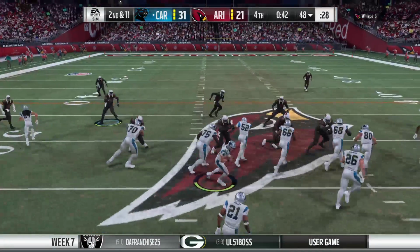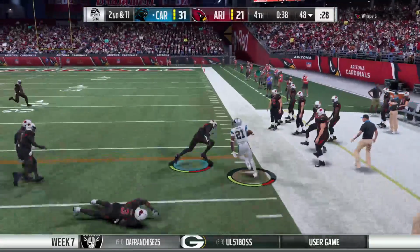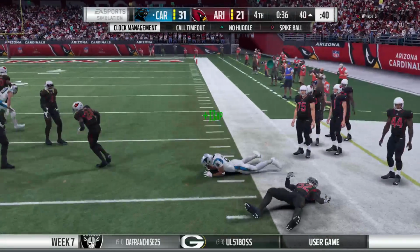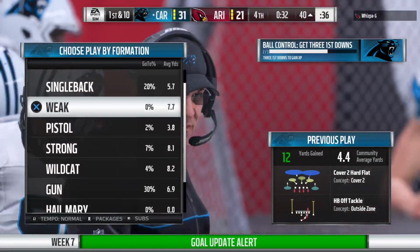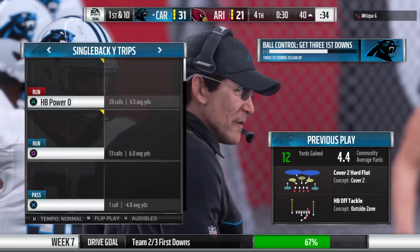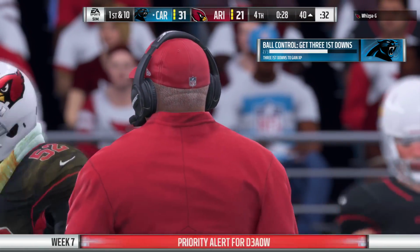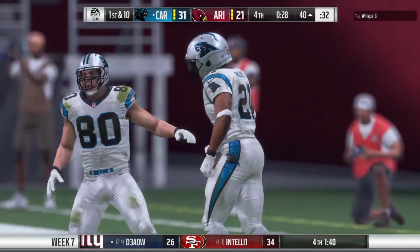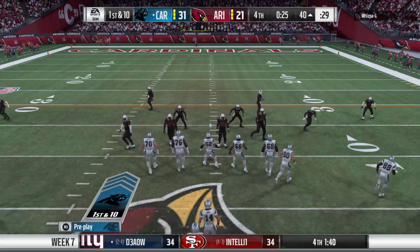Now a handoff looking right. And some room to roam now. And he's able to get this one down to the 40-yard line. Give him 12 yards on that one. It earns him a fresh set of downs. First down and 10 now for the offensive group.